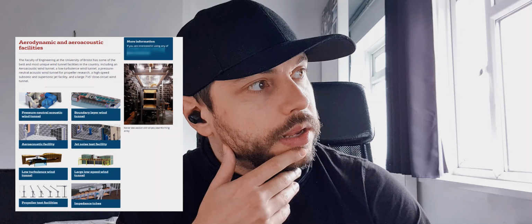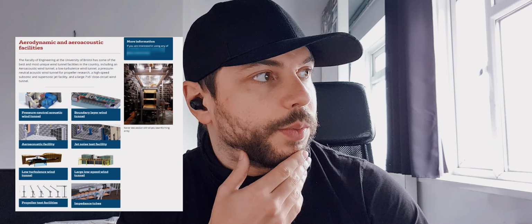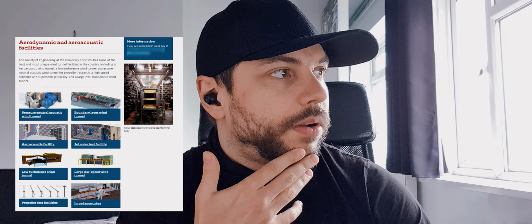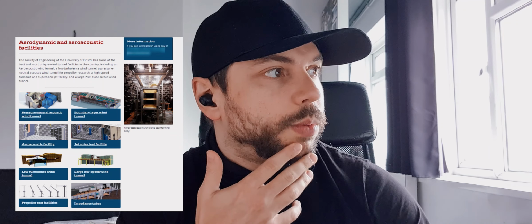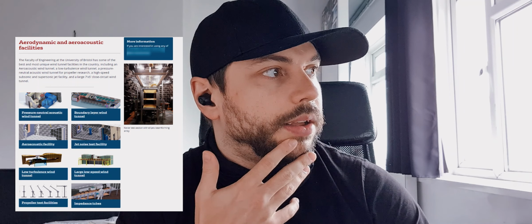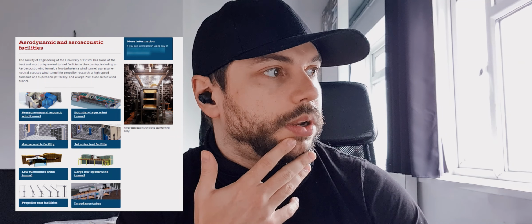Aerodynamics and aeroacoustics facilities. The Faculty of Engineering at the University of Bristol has some of the best and most unique wind tunnel facilities in the country, including, I don't know, I'm reading that, an aeroacoustic wind tunnel, a low turbulence wind tunnel, and pressure neutral acoustic wind tunnels for propeller research, a high-speed subsonic and supersonic jet facility, and a large 7 by 5 closed circuit wind tunnel.